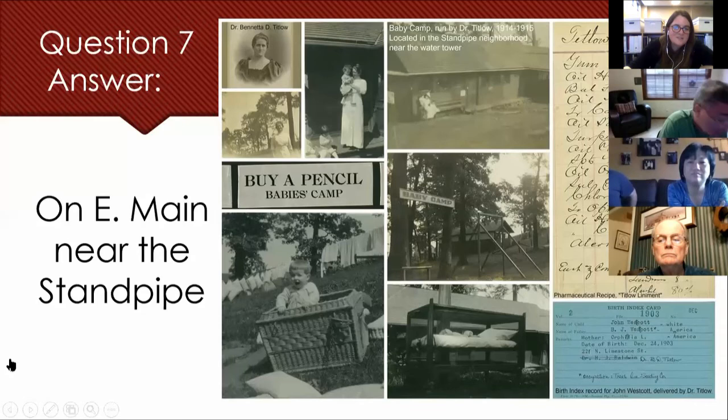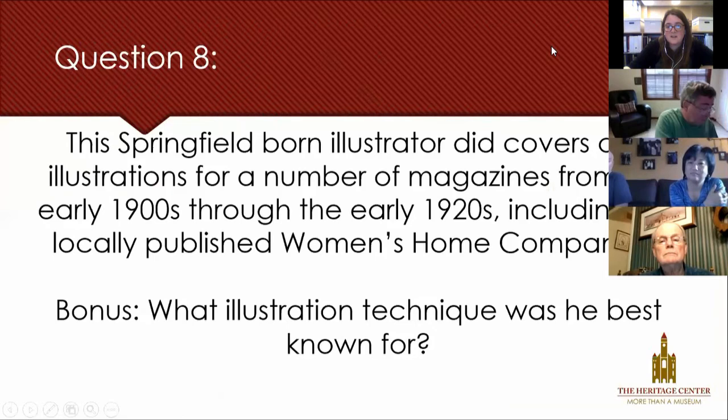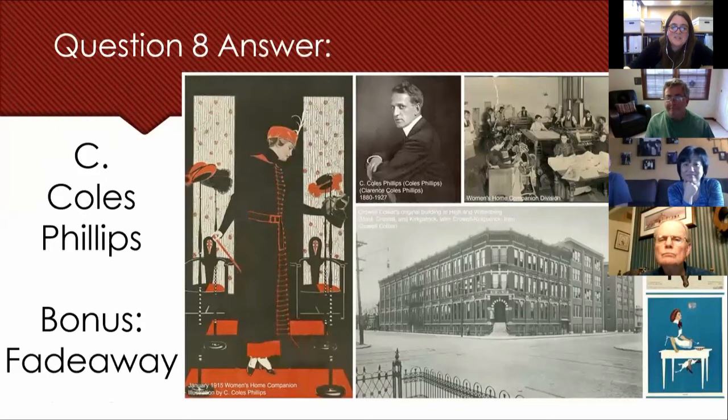Question eight. This is about our Springfield-born illustrator, who illustrated for a number of magazines, Life Magazine, but locally for Women's Home Companion. And there was an illustration technique that he was best known for. And if you've been downtown lately, it's on one of the buildings. His name was C. Coles Phillips, and the technique is called fadeaway.